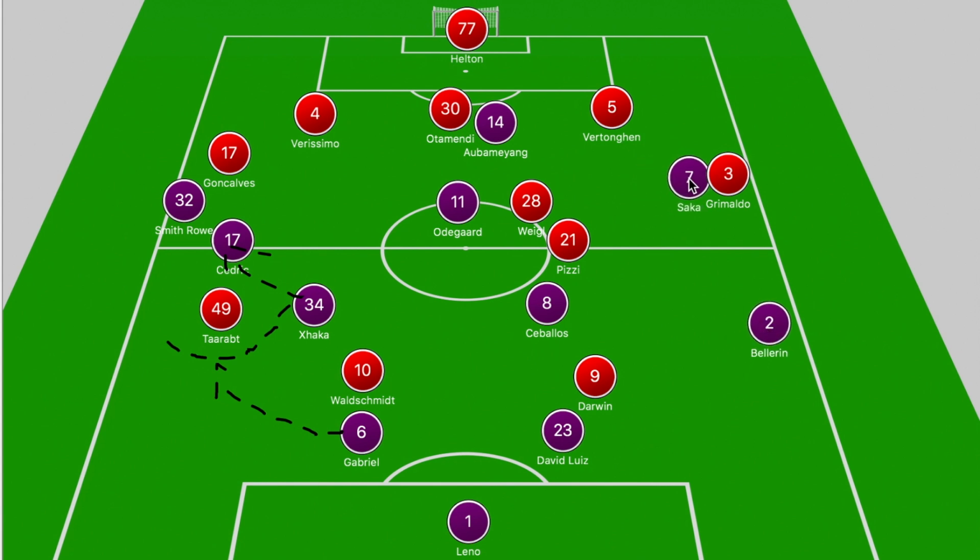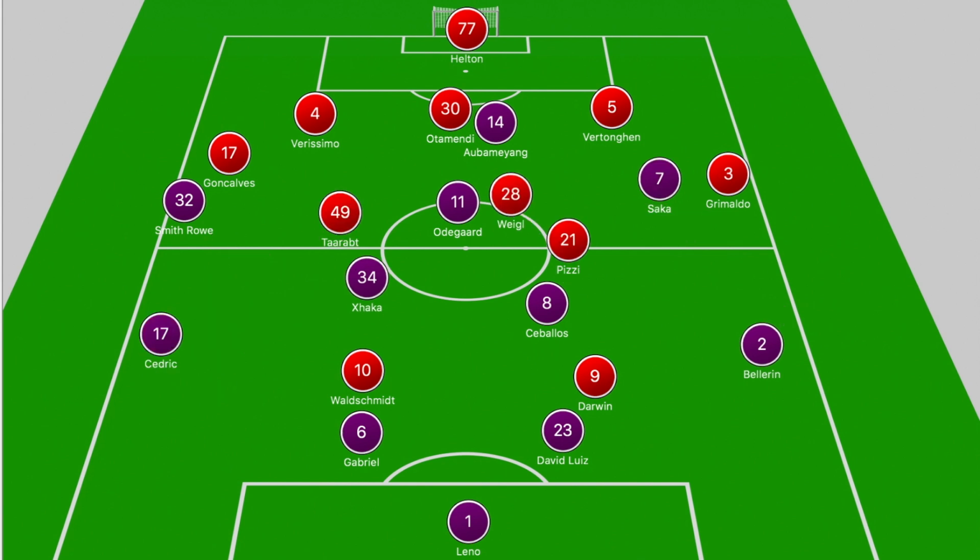If the ball was shifted out towards Bellerin and Saka was occupying Grimaldo at the touchline, then Pizzi would have to shift forward to close down the right back. If Benfica were wary of the threat of Odegaard between the lines, they could have Weigl hold this position and then have their front two dropping off deeper to close down the spare Arsenal midfielder.